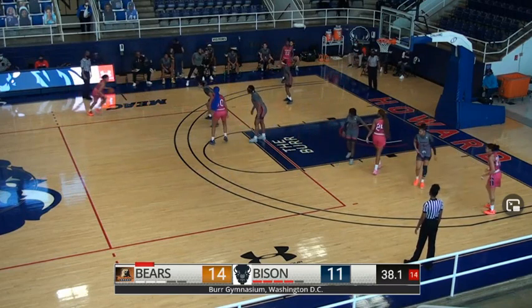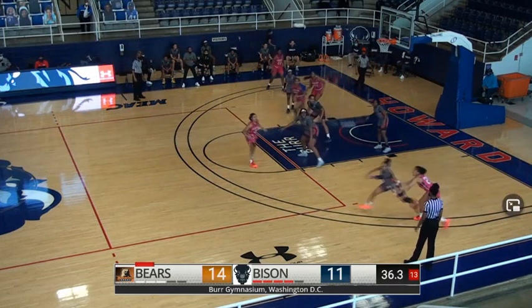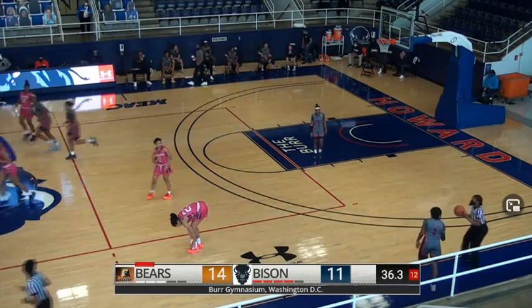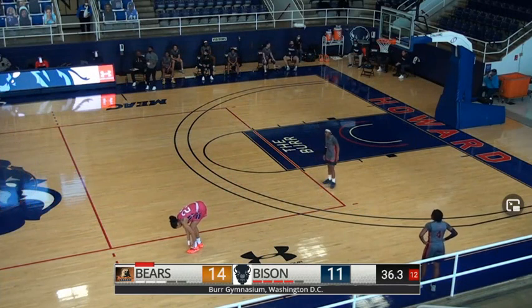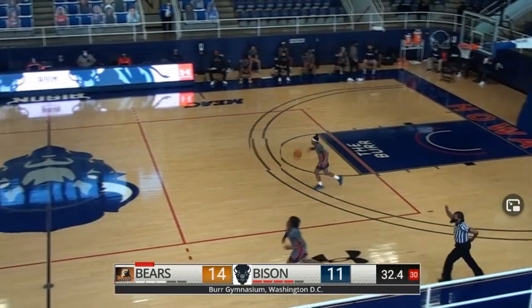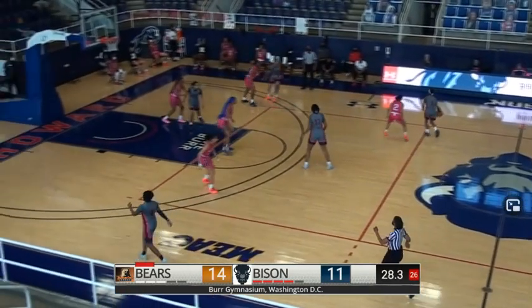Warren has it. Gets the screen from Hutton. Warren passes over and out of bounds. Turnover by the Lady Bison. You know, it's unfortunate that Warren cost the basketball up right there because she's a very good point guard. She knows when to slow things down and set the pace, but she's a little turnover prone at times. Yesterday, 6 turnovers. We need her. The Bison need her to control that basketball.